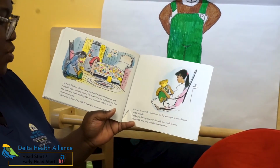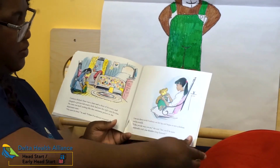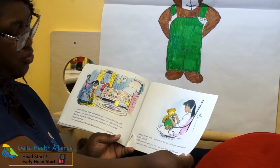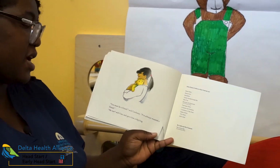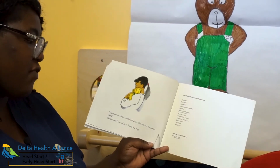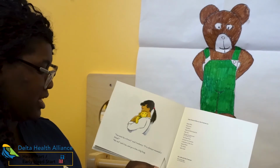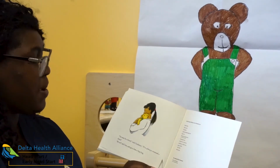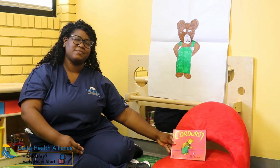"I like you the way you are," she said, "but you would be more comfortable with your shoulder strap fastened." "You'll be a friend," said Corduroy. "I've always wanted a friend." "Me too," said Lisa, and gave him a big hug. Give yourself a hug, boys and girls.